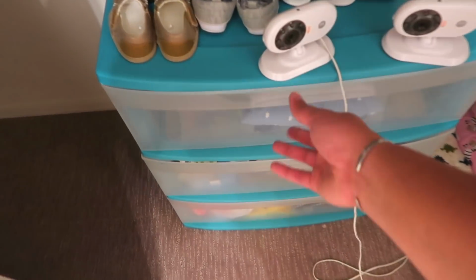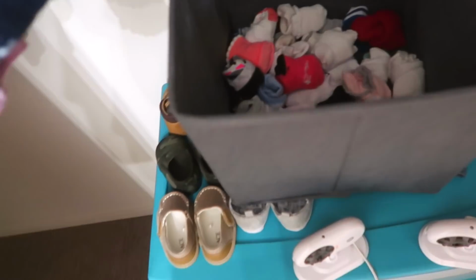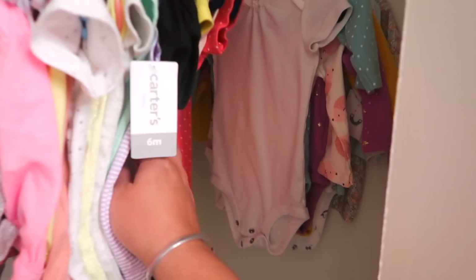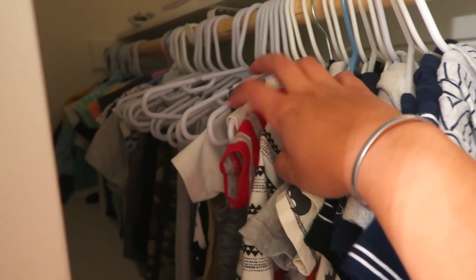In here we have just pajamas, burp cloths and bath cloths, bibs, their little sock bin because they have a ton of socks, any little shoes that they have. We've just kind of put here, and then we tried to hang all of their clothes, even the onesies, from here on. Actually, from here on that way is all the girls' stuff. And weirdly enough, Grayson has more than enough clothes. Although he's outgrowing all of this stuff pretty quick anyway.